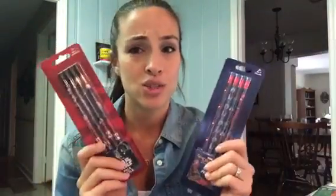This was like $2, we'll just say. 50 cents. 50 cents, 50 cents times 3, 50 cents times 2. This was like $5. This was expensive. And then the handwriting paper was $8 and my notebook was $1. So I spent under $25.